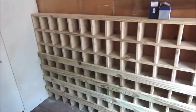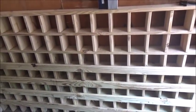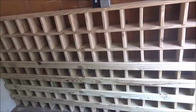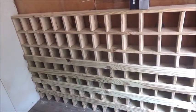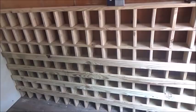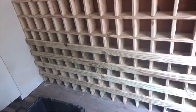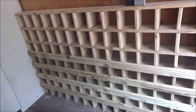Now, as for price, these boards were 16 foot long. They're deck boards. It was $9.97 a piece, something like that. So $10 a piece, and with tax and all, it was $160 for 15 boards. Like I said, I checked pricing. I could not get anything, you know, steel wise or buying them pre-built or anything like that any cheaper than this. So we went on with this, and they're looking good, coming along.